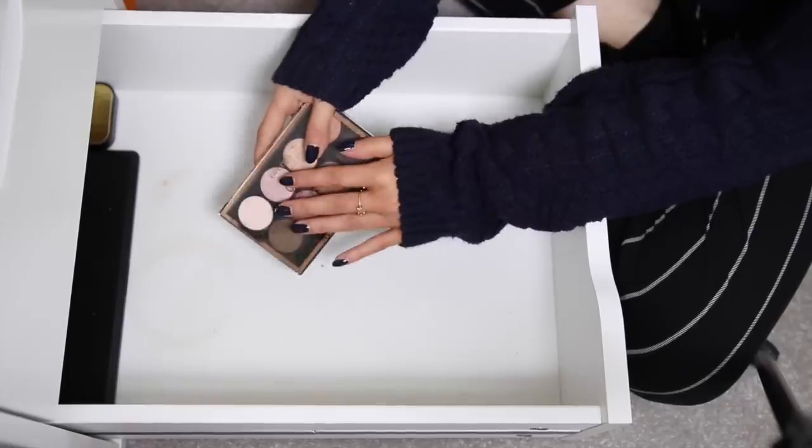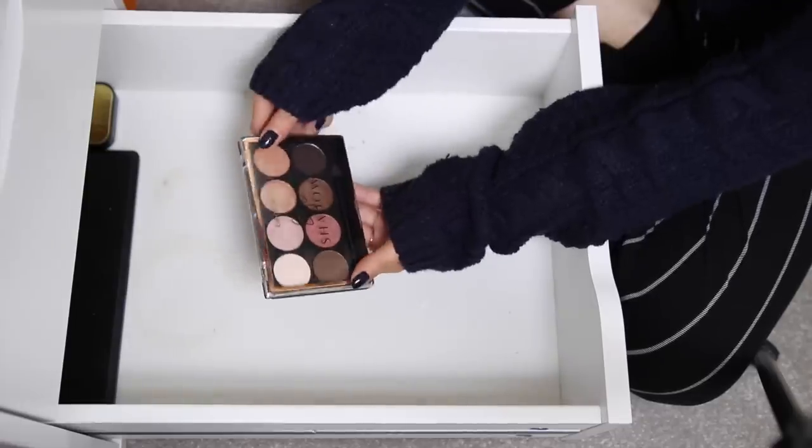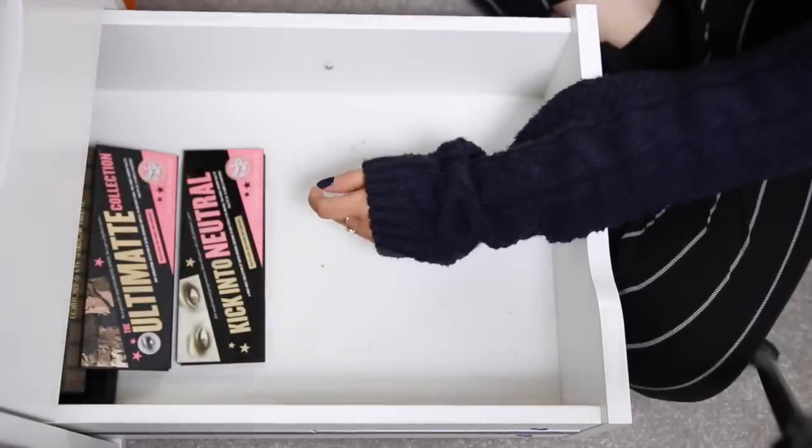You can tell I went through a phase where I did so many testing videos, because it's just so many different brands. I think I'll just keep that as well. Too Faced Sweet Peach palette. Oh, I've done... Still smells kind of like peach. I will keep that one.